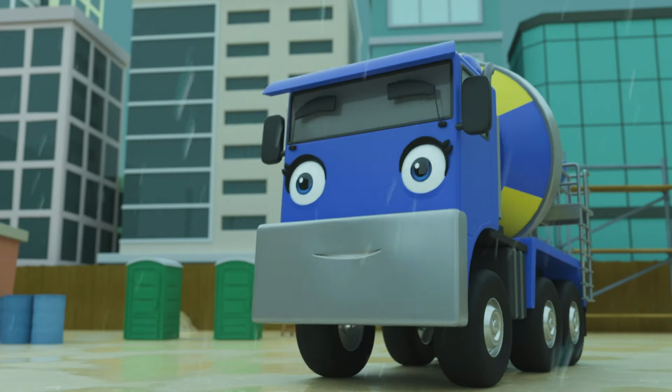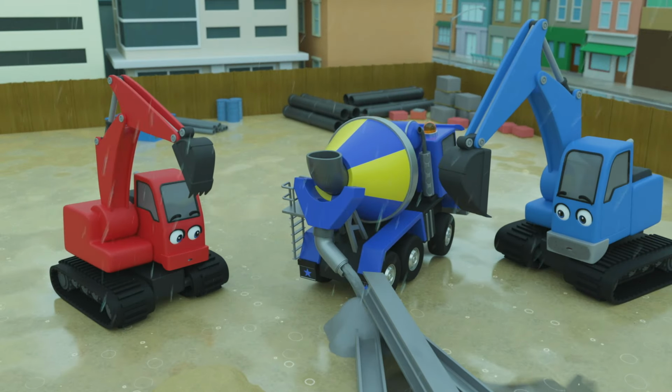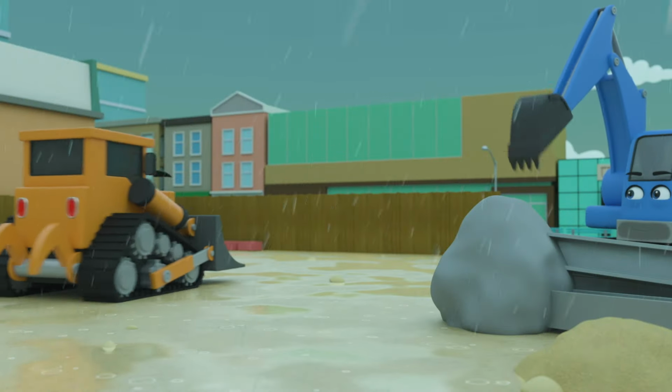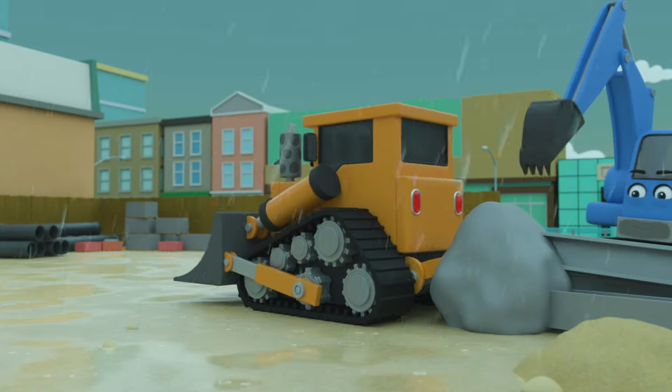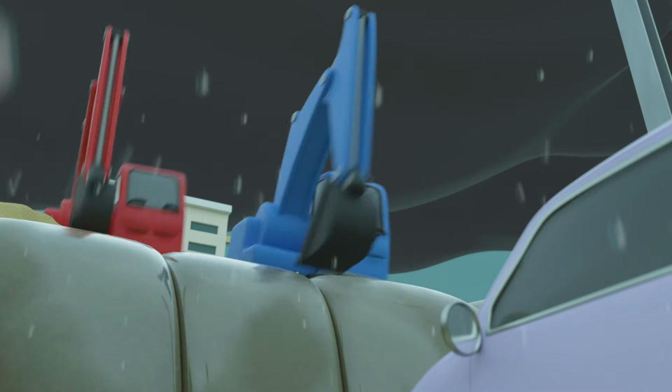I think CJ the cement mixer has an idea. Oh, I see. If we use cement to stick all the girders together, we can drag them out in one go. Clever. Go on, Dozer. Drag those heavy girders out of the way. Great. Now the girders are gone.